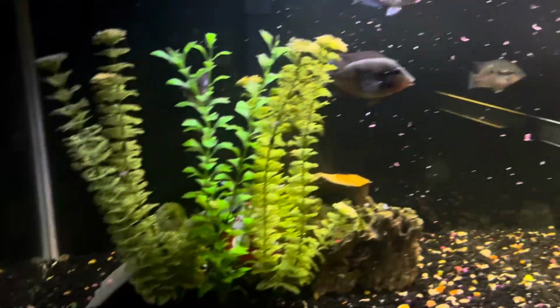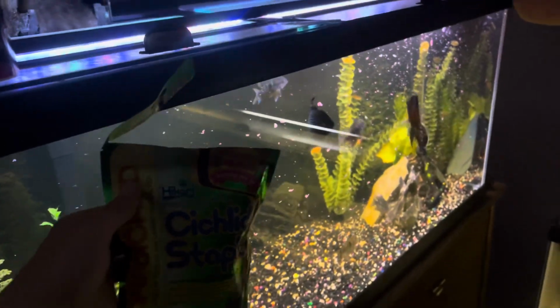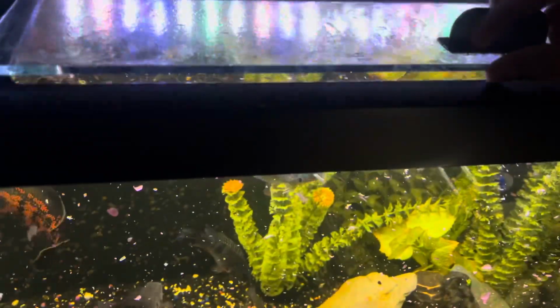If you're wondering why there's so much flake, it's because there's probably about 14 to 15 plecos in this tank. There's a huge colony of them in here. And a lot of them are years and years old that have been in my fish room forever. I pretty much just finish off with giving some pellets to this tank, and that's pretty much the whole fish room except for the one last tank, which is my knife fish, Slippy.